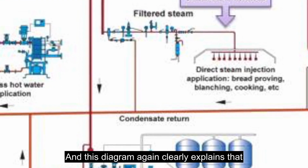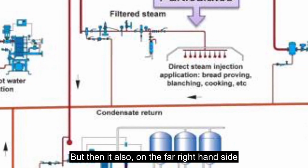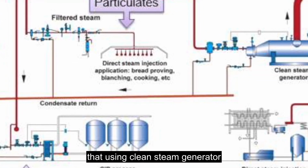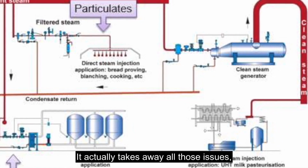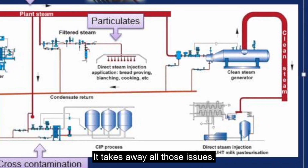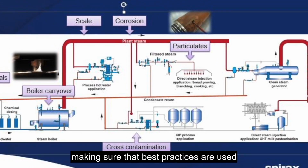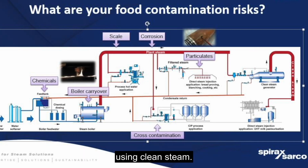And this diagram again clearly explains that contamination. On the far right-hand side of this diagram, it clearly shows you that using a clean steam generator eliminates all those problems. It takes away all those issues: corrosion, scales, particulates, chemical carryover. That's why this guidance and this diagram are focusing on making sure that the best practice is used for industry, and that is obviously using clean steam.